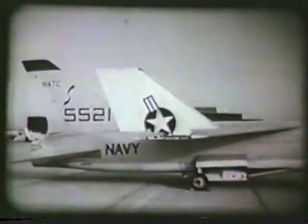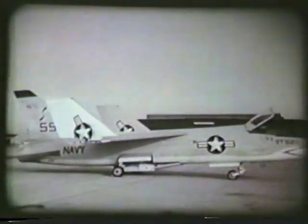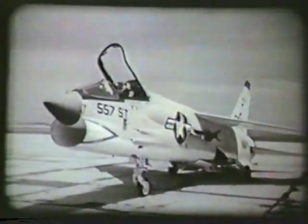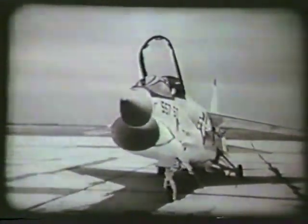First, let's take a look at the airplane. This is the F8U-1E. In external appearance, it looks just like an F8U-1. The F8U-2 is an improved version of the 1E with a more powerful engine, the J57P16.